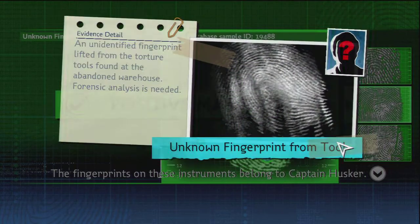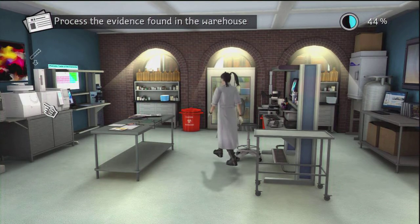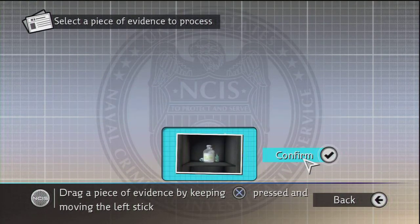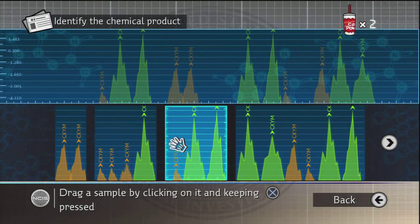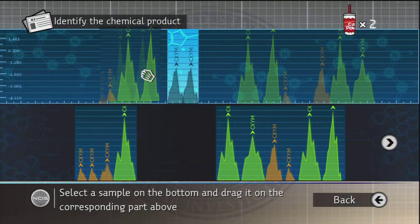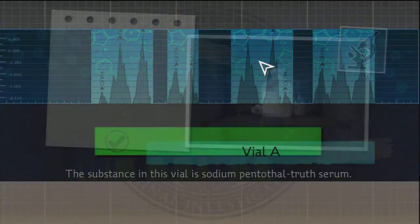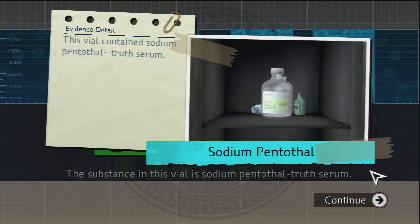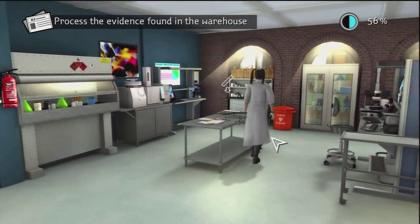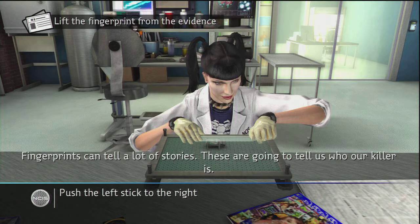The fingerprints on these instruments belong to Captain Husker. Captain Husker was into something more than a little bondage. He was into full-on torture. The substance in this vial is sodium pentothal, truth serum. Fingerprints can tell a lot of stories. These are going to tell us who our killer is.